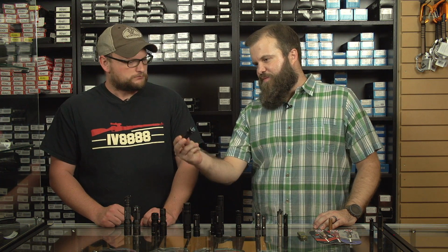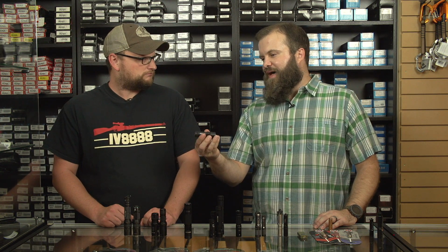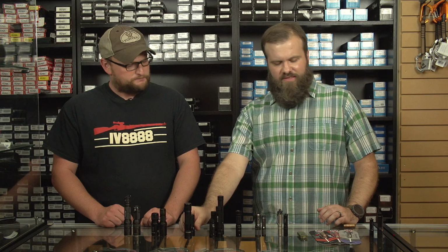You're talking about 50 bucks on the non-rechargeable version. You add in the charging system, you add in the battery, and it's only another 10 bucks. So not bad. It's not bad.